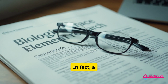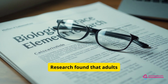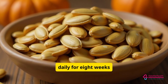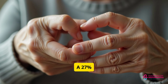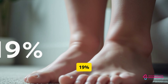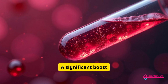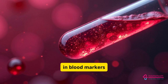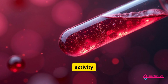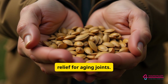In fact, a 2021 clinical study published in Biological Trace Element Research found that adults over 65 who consumed just a quarter cup of raw pumpkin seeds daily for 8 weeks experienced a 27% increase in joint flexibility, a 19% reduction in swelling in the lower legs and feet, and a significant boost in blood markers associated with collagen precursors and antioxidant activity. That's not just a marginal improvement. That's real relief for aging joints.